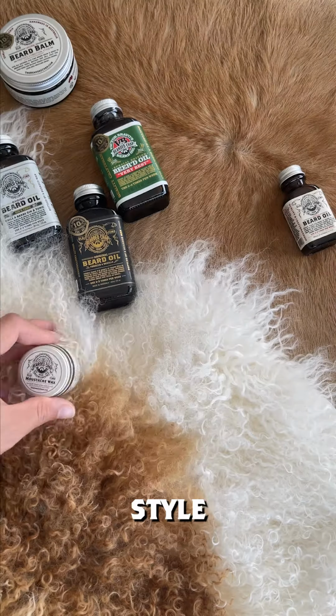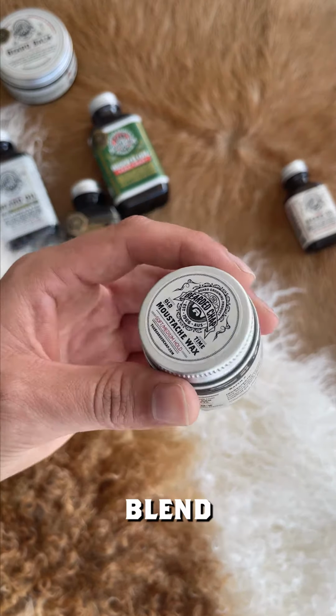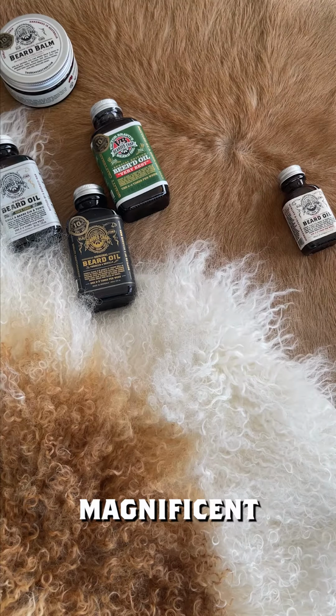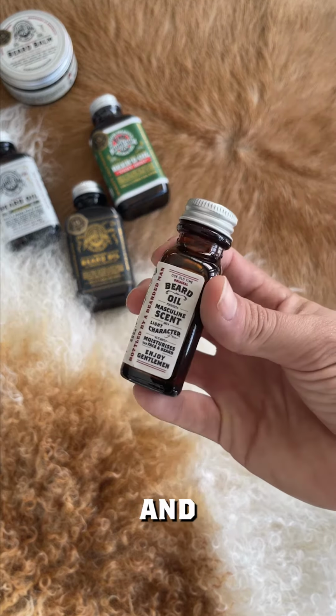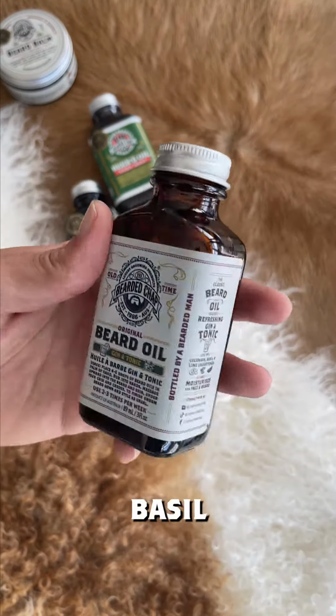You can tame and style your mustache with our old-time moustache wax, featuring an intoxicating blend of Caribbean Bay rum and cinnamon clove. Finally, you can cultivate a magnificent beard with our complete beard range. Our original beard oil will nourish and hydrate the skin under your beard. Gin and tonic with its lemon, lime and basil scent profile.